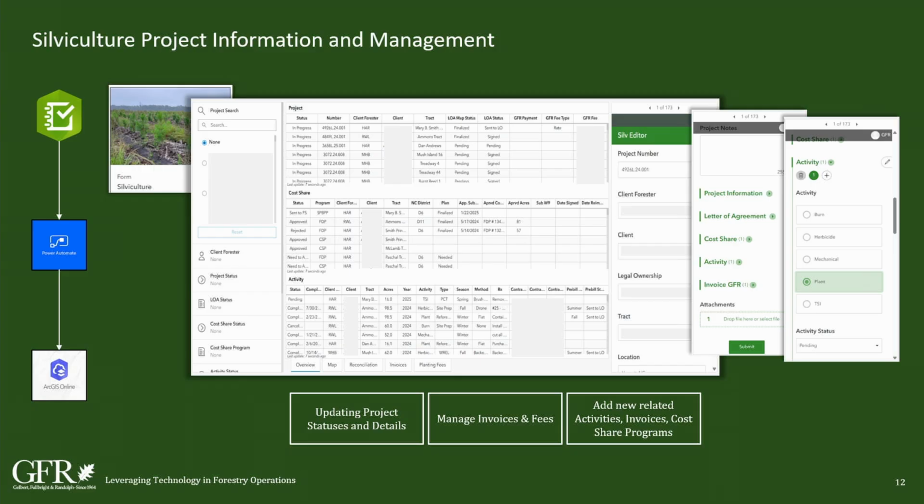From there, the project is, of course, automatically populated in our dashboard, since that's just a standard dashboard in ArcGIS Online. And this dashboard is where a silviculture team manages the project statuses, details, and invoices.